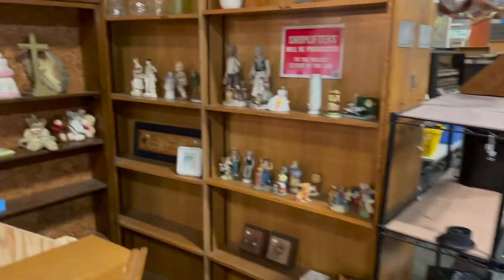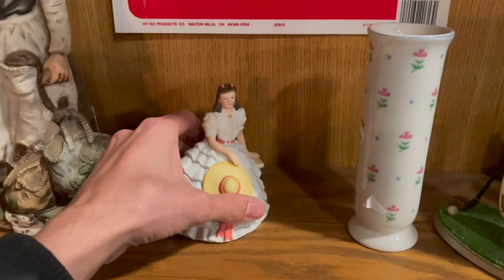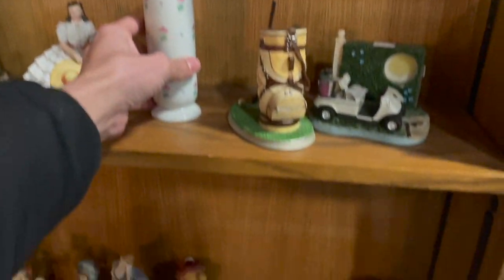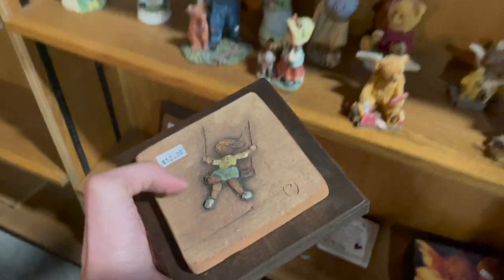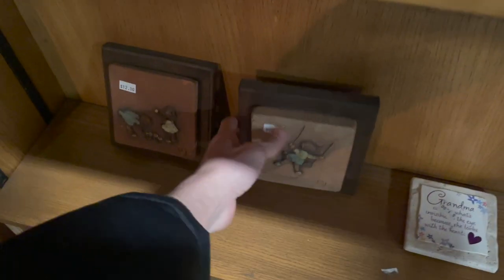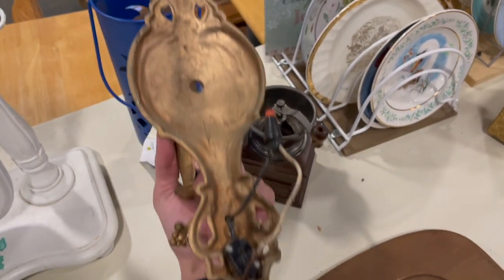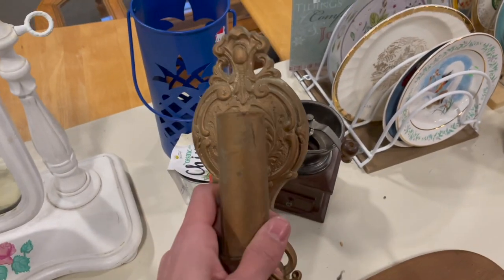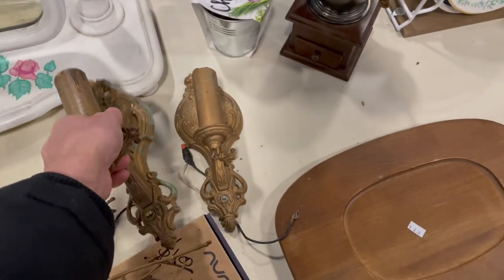What about the figurines? Let's take a look at her. Avon. Anything down here? What about these plaques? $12 each. I'm gonna leave those. Over here we have some light fixtures. Sometimes they're marked on the back with a date on it. This one is not. It looks like it was repainted. How much do they want for them? Oh, there's no price. I might get a price on that.